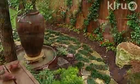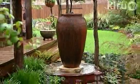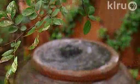And it's just so nice to sit on the deck and listen to the water splashing over the edge of that fountain. In fact, the neighbors even can hear it, and they talk about how much they enjoy sitting outside and listening to our fountain splashing in the backyard.